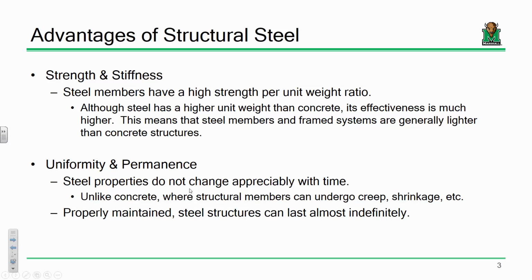I do want to discuss some advantages of steel. We can talk about disadvantages, but a lot of these disadvantages can be overcome with appropriate engineering. One of the biggest advantages of using steel is its strength and its stiffness. If you look at the fundamental properties of steel and compare it to something like concrete, steel members give you more bang for your buck, if you will, in terms of strength and stiffness.